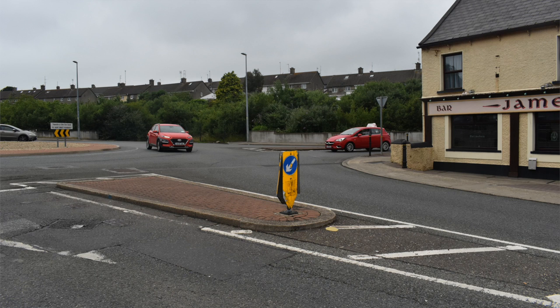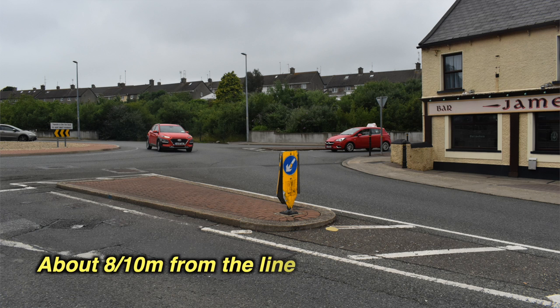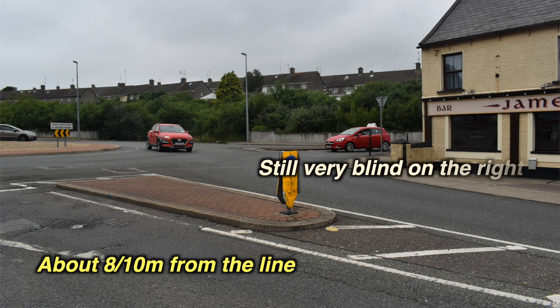Next photo, same roundabout. I've gone from being about 15 meters to maybe 8 or 10 meters from the line. On the right, I can see pretty much the equivalent of one car. That's all, because the pub, the building there, is blinding my view of anything else that might be behind that car. So it's very, very blind. So this roundabout is busy. It's also slightly uphill and it's blind.